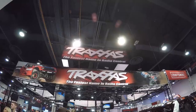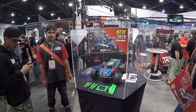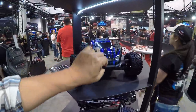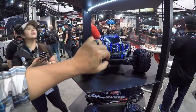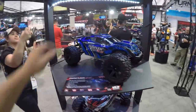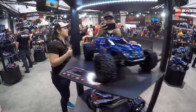That's awesome. I'm at the Traxxas booth at SEMA. All right, so new for 2019 is the four-wheel drive Rustler. Four-wheel drive Rustler. Look at the suspension on this thing. This thing probably handles awesome in the dirt. Because I noticed that I can barely control my two-wheel drive. The two-wheel drive one just spins out all the time. So this would be a nice upgrade going to four-wheel drive.